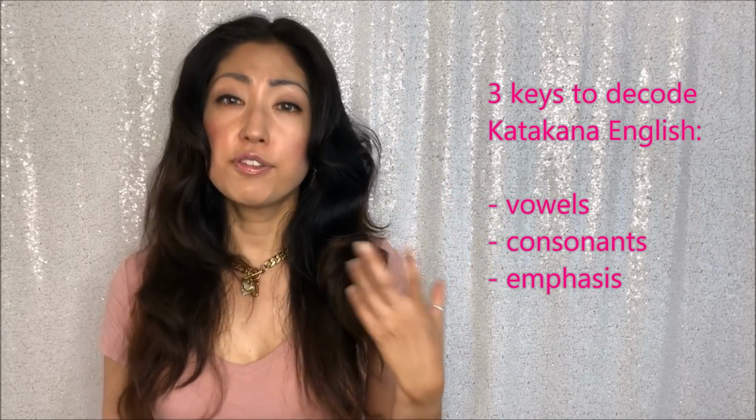So when you are decoding Katakana English, you have to flatten out and eliminate the emphasis. マクドナルド、マクドナルド。Three keys: vowels, consonants, emphasis. If you decode these elements one by one, you can solve those mysteries. And if you do it often, it'll get easier because you will have what we call Japanese ears, and you will see the pattern. So you don't have to do this forever, but when you're starting out, it can be a little bit challenging. It's one thing to learn what's unknown, but it's even more difficult to relearn what you know.